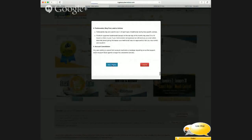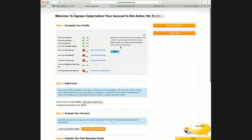Member guideline, you will scroll through it. Scroll all the way down, and yes, I agree. And then you come to this page, okay? Most important part, you want to set up your step one. All right, it's not going to take you long. This step one here, you want to complete this step one.